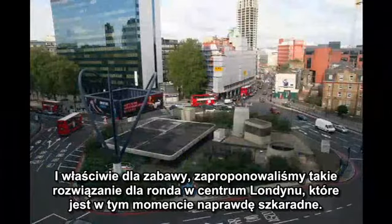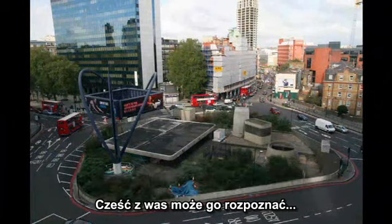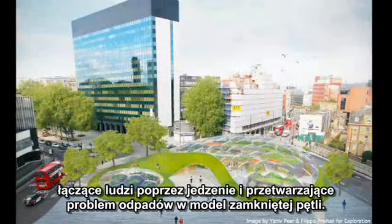one building. And just for fun, we've proposed this for a roundabout in central London, which is at the moment a complete eyesore. Some of you may recognize this. And with just a little bit of replanning, we could transform a space dominated by traffic into one that provides open space for people, reconnects people with food, and transforms waste into closed loop opportunities.